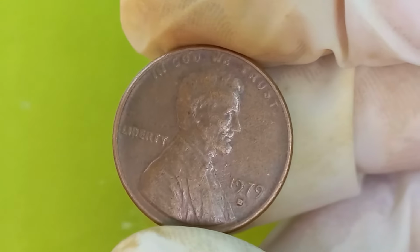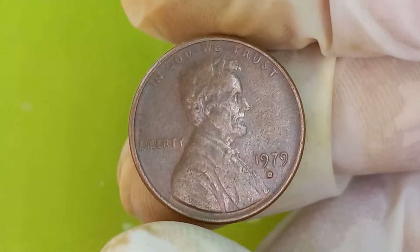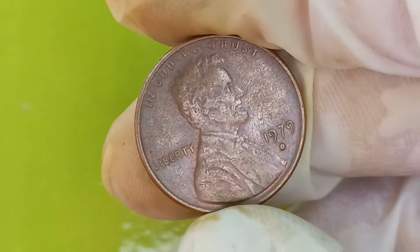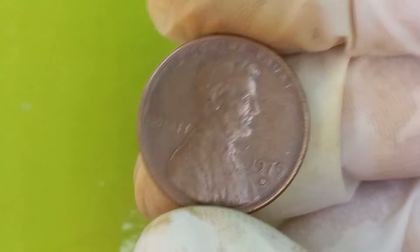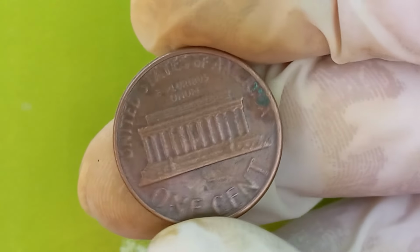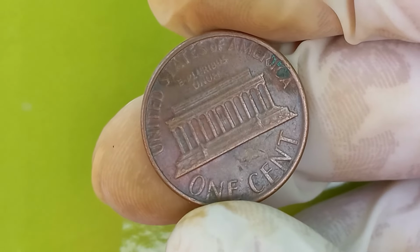It is recommended to consult with reputable coin dealers and auction houses to get a better understanding of the potential value of your coin. In conclusion, the 1979 D Lincoln penny with the double die error is a true treasure in the world of numismatics. With a potential worth of $1.1 million, this humble penny has the power to change lives and make dreams come true for lucky collectors. So, keep your eyes peeled for that rare diamond in the rough, and who knows, you might just stumble upon the coin of a lifetime.